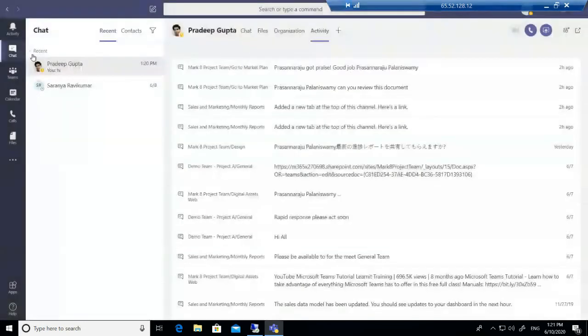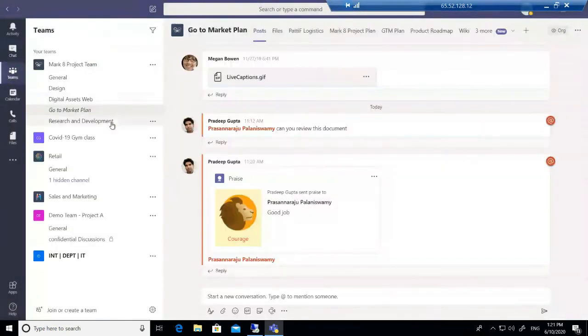And let me quickly go to the Teams tab, where all the collaboration magic happens. Normally this is where the product name Teams is derived from. If you look at this, there are multiple workspaces or teams. We call these teams, which are nothing but a group of channels. It consists of a group of channels.